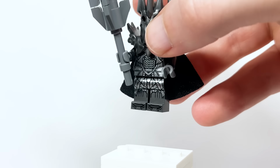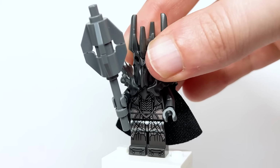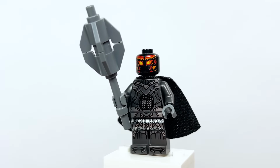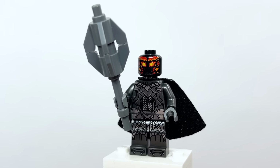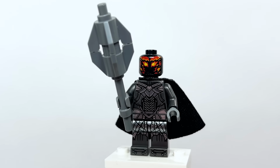And I just think him being that much taller would have really helped sell this a little bit more. But that's okay. I still really love the figure, of course, regardless. But underneath, this is really cool. For the first time ever, LEGO was allowed to design what his face looks like underneath there. And that's such a cool, fiery effect.